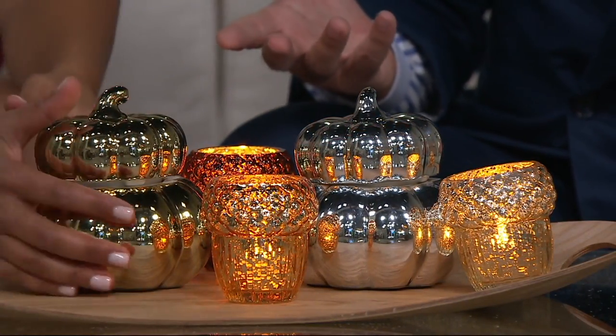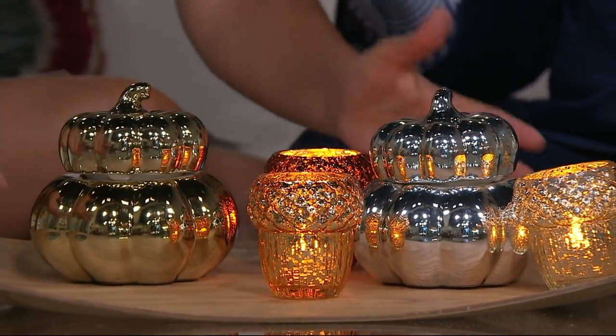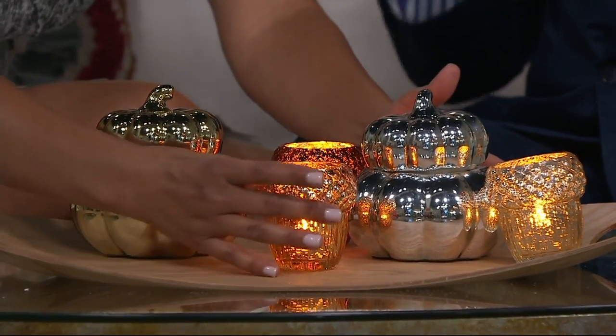If you had a trio, those are the acorns. This is how you cluster. Rachel, you just did your whole front hall. Right, exactly. That's my front hall.